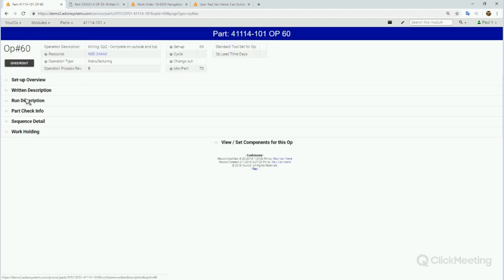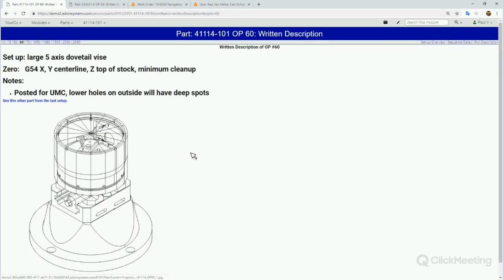And then we have what we call our written description and run description. Those are basically setup information for how this job is to be set up. It typically starts out with just some text from the programmer, maybe a screen capture out of the CAM system. Not uncommon to see videos put in here of a screen simulation of what that machining process will look like. And if this isn't a machining operation, of course, you can document a setup of any kind, whether it's an assembly operation, whether it's welding, really anything at all, you can do that.